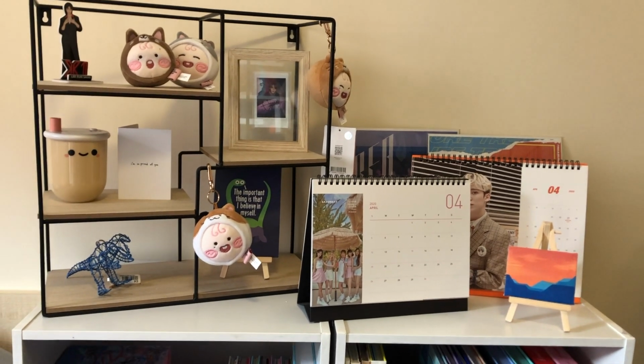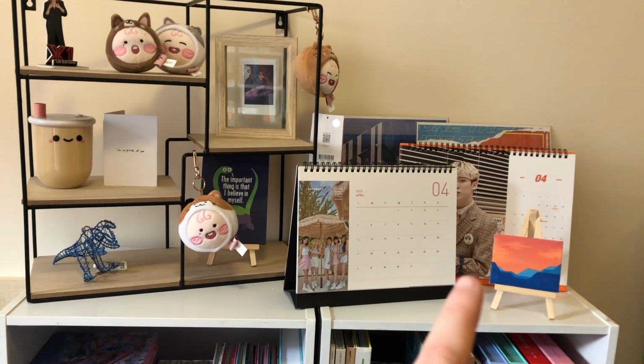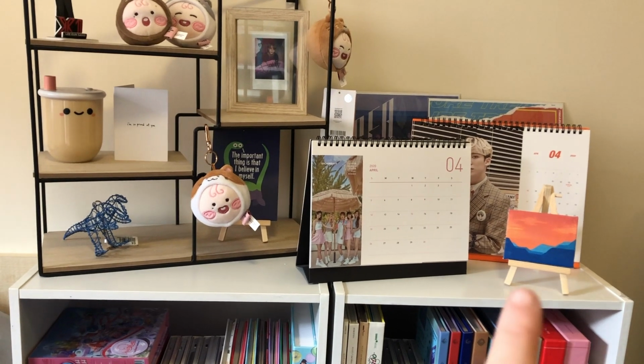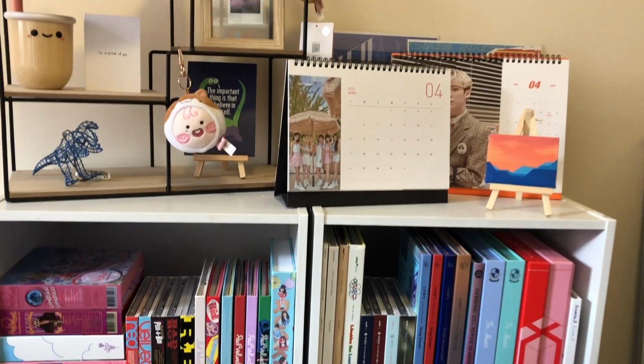I just have some season's greetings, like the Saturday season's greetings and the ATEEZ season's greetings, with some ATEEZ Japanese posters behind there. I also have a painting that I did during quarantine. And so that's the top.